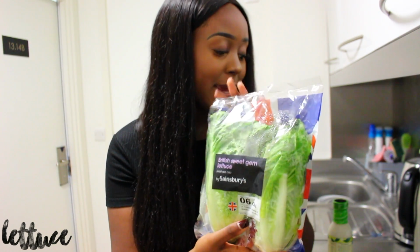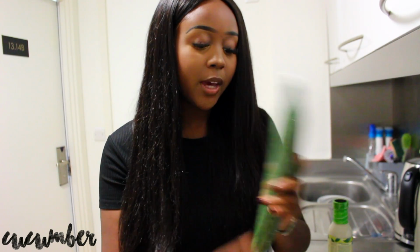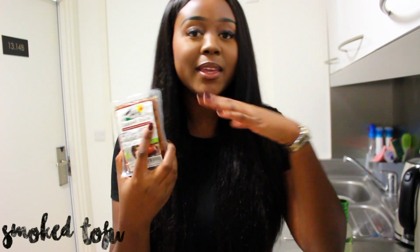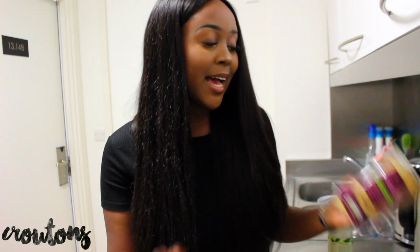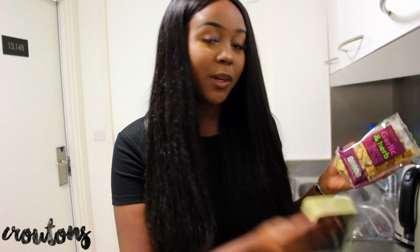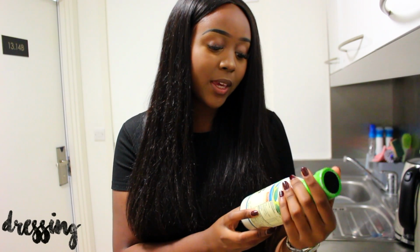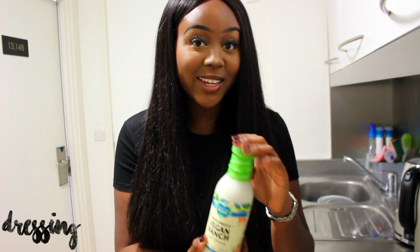I know that I personally hate spinach, so I'm going to be using lettuce in my salad as the base leaf. Then I'm going to be throwing in some cucumbers, some smoked tofu as my protein. Obviously, if you eat meat, you can make this chicken or bacon. I also like to add some croutons, and then I'm going to be grating some cheese over it. And then for my dressing, I went to Planet Organic. I got vegan ranch salad dressing, which I'm really excited to try.